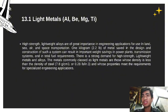for use in land, sea, air, and space transportation. One kilogram of metal saved in the design and construction of such a system can result in important weight savings in power plants, transmission systems, and internal fuel requirements. There is strong demand for high strength lightweight metal alloys.